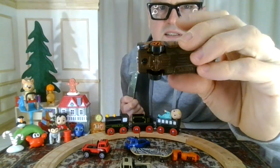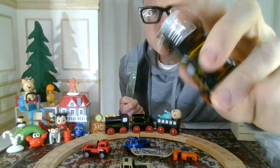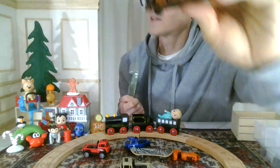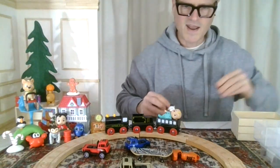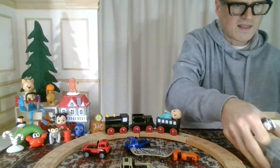What is this? Is it a Camaro? Is it just a made-up car? It's really nice. All right, okay. Now we're gonna put that away into the other ones.